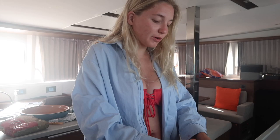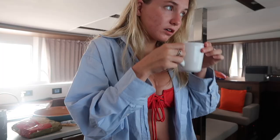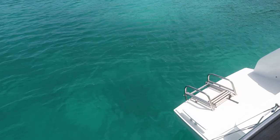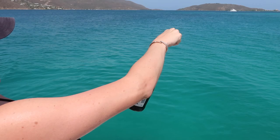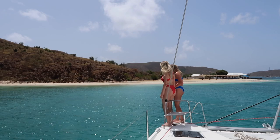Outside, the captain is briefing everybody on what we're doing today. I don't hear it, so I will ask. As long as I got sun and we're sailing, all good. I'm making a bagel with cream cheese. We are here at the beach. We have docked. Dad is taking us on the dinghy, and Madeline and I are going snorkeling around the island.